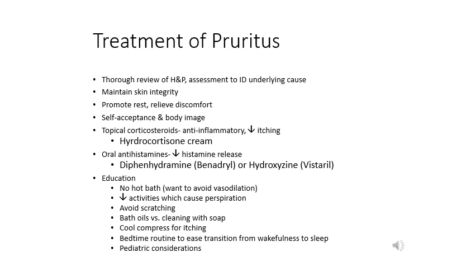As far as medications, topical steroids, corticosteroids can be prescribed, or anti-inflammatories to decrease the itching. We do know, and I'm sure some of you have used that with yourself or with children, the topical hydrocortisone cream that is available for different types of itching skin issues. Oral antihistamines such as diphenhydramine, which is your Benadryl. Diphenhydramine is over the counter, or hydroxyzine, which is your Atarax or your Vistaril.